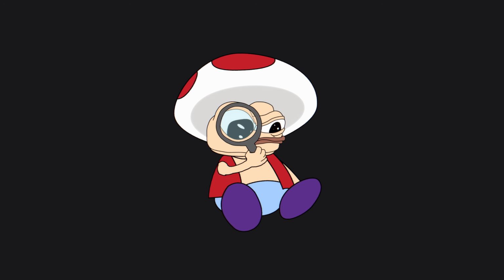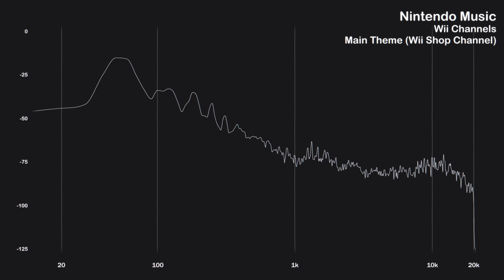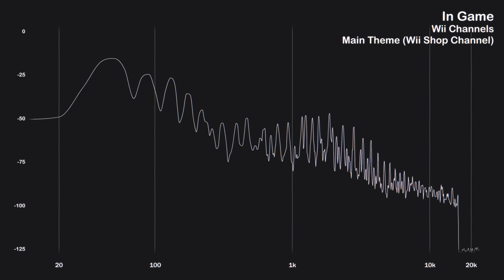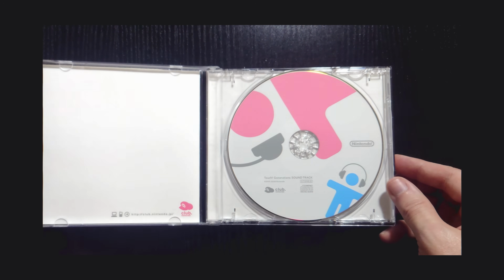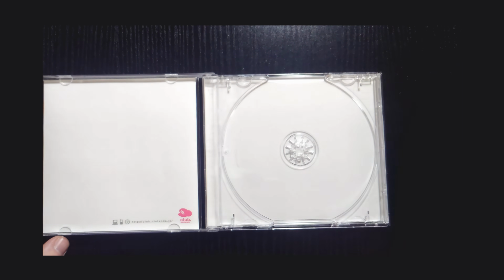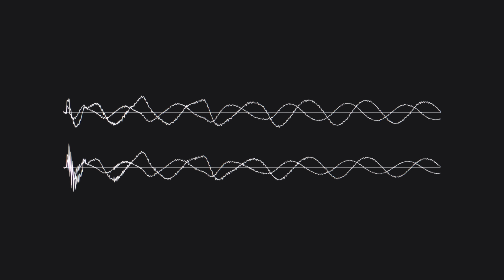This version of the Wii Shop Channel differs from the original in other ways too. The bass guitar is quieter, the high end is boosted, and the reverb sounds different. This version is most similar to the one present in Touch Generations' soundtrack, a Wii and DS compilation CD distributed by the Japanese Club Nintendo. Although these two aren't identical, the Touch Generations version doesn't try to reduce the dynamic range in the intro at all, and has other minor technical differences, such as the waves of some instruments not quite lining up.